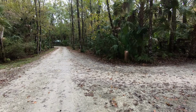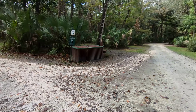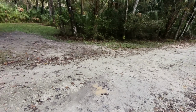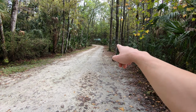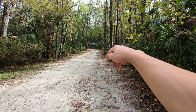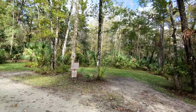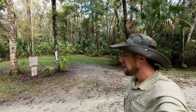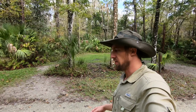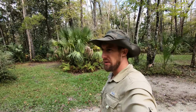So this is basically the start of the loop for the primitive campsites here. You just go down through that way, and then it comes back around here. And down this way is where you're going to get to the main campground where the RVs and trailers are at. That's also where the bathhouse is, and the clubhouse, which I'll be making my way to in a little bit. And they also have this dock area where you can rent kayaks and canoes and, I think, fishing gear and stuff. Pretty cool little spot there, right on the river. So I'll give you guys a little glimpse of that too.